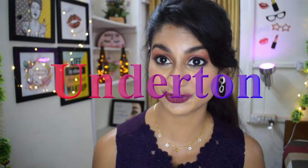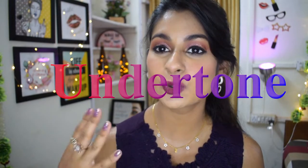So what happens is if you go darker than your shade, it can make you look a little orange and not original. And if you go lighter, it can actually make you look ashy. Okay, so the first step in choosing the right foundation is understanding your undertone. Yes, undertone उसे कहते हैं जो एक color के अंदर से दूसरा tone निखर के आता है. That is why it's called undertone.